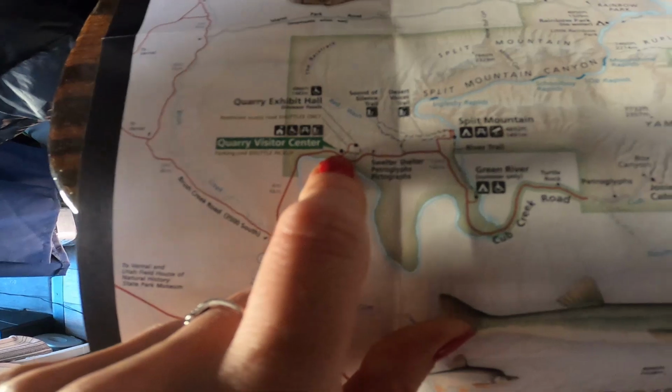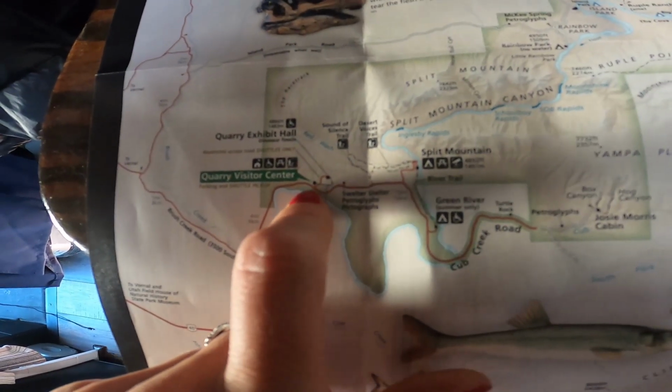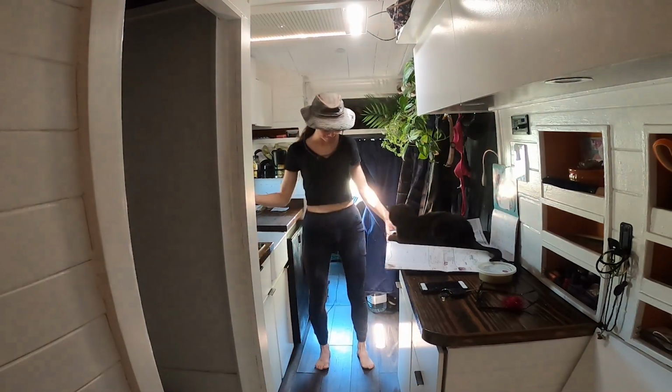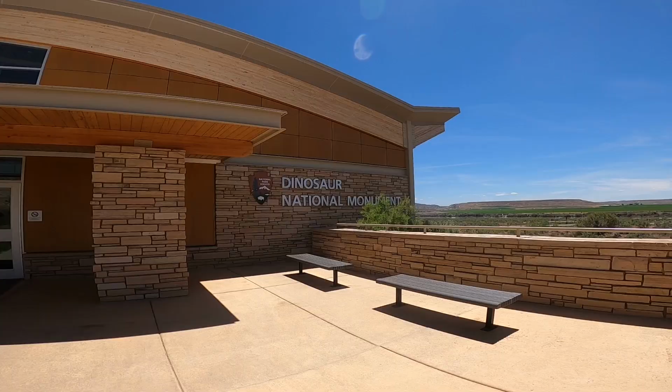To get to the quarry exhibit hall where the fossils are, you can either take a shuttle or walk a 1.5 mile trail. Of course, we're gonna walk the trail because it's been a few days since we hiked, and I'll take you along. But first we gotta change and get ready for the hike. I'm gonna fill my water bottle up and we're ready to go.